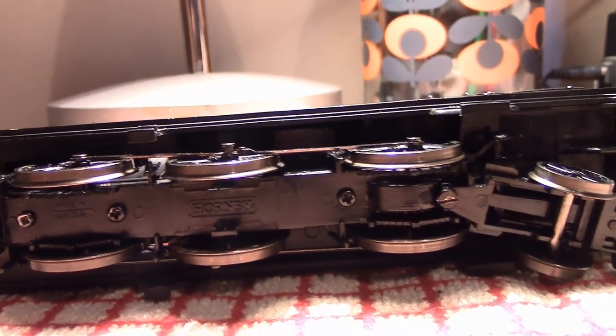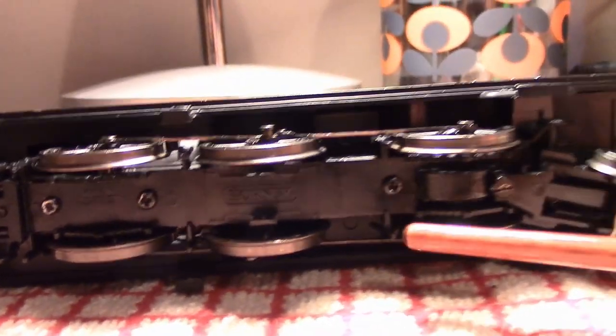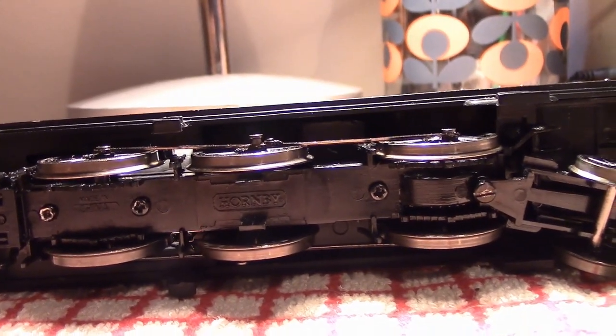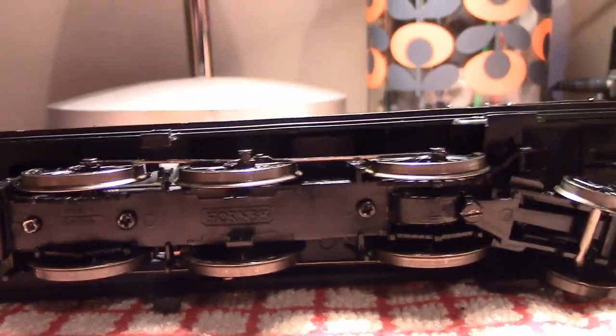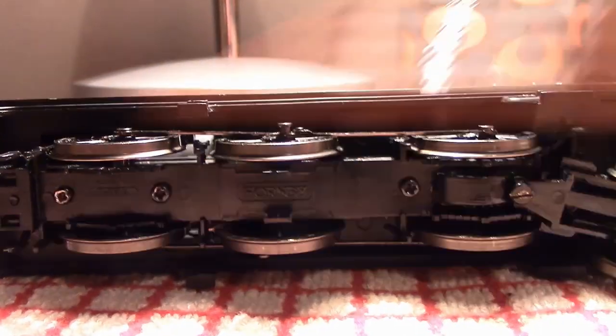But to be honest with you, if you just want to apply grease as mentioned to this area, you don't really have to take the body off. So in actual fact, all you need to do is take these 3 screws off. So forget what I've just said. You can take the body off the chassis.